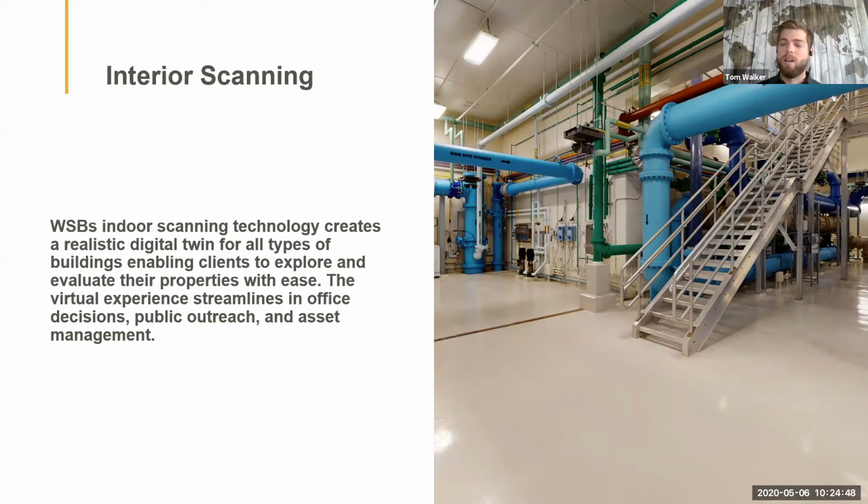These scanners are collecting so much data that the software almost isn't quite up to par with being able to handle some of this data, depending on how big the data sets are. So that's definitely something we're going to see moving forward.